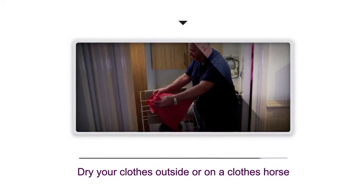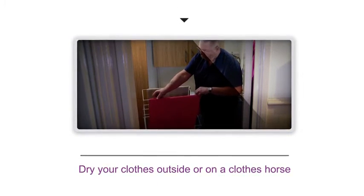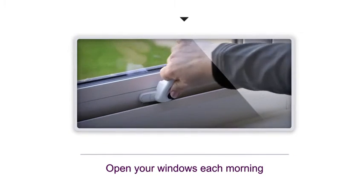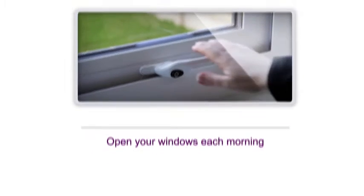Dry your clothes outside if you can, or run a clothes horse inside. Try not to put them on radiators. Open your windows each morning to exchange the damp air in your home for dry air. Your home will actually heat up quicker if the air is dry.